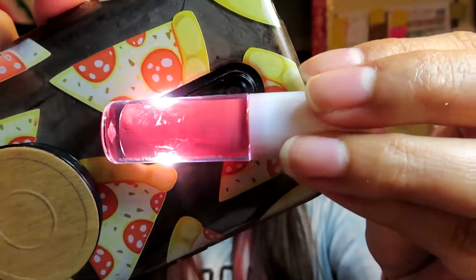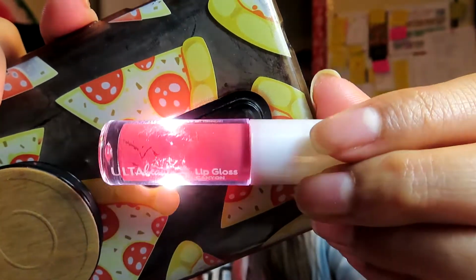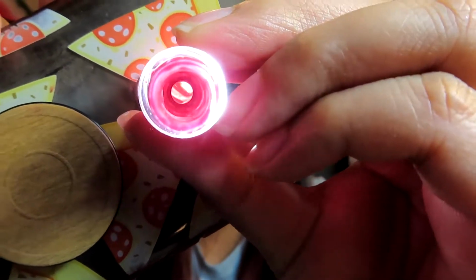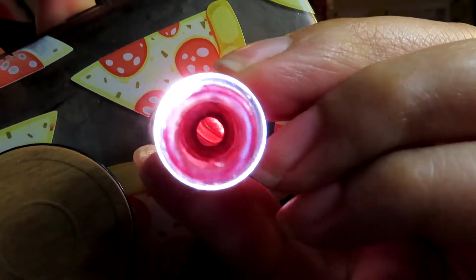And I did take out the stopper, and I scraped the walls as much as I could. Oh, see, you can see like that. It is completely gone, so I'm really happy about that. I'm happy that I finished a lip gloss. I felt like I was never going to finish this lip gloss because it was really thick. But anyways, now it is gone. So goodbye, into the empties.